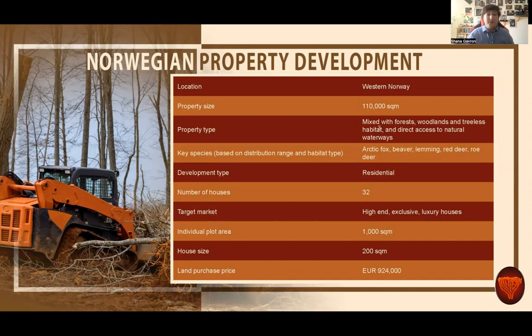The identified property is actually an 11-hectare piece of land with mixed habitat, with forests, woodlands, grasslands, and access to natural waterways. In this scenario, we intend to construct 32 high-end luxury houses of 200 square meters surface area, each on their own land of 1,000 square meters. As a development, we would be responsible to lay all the infrastructure and carry out the landscaping and maintenance of the property.